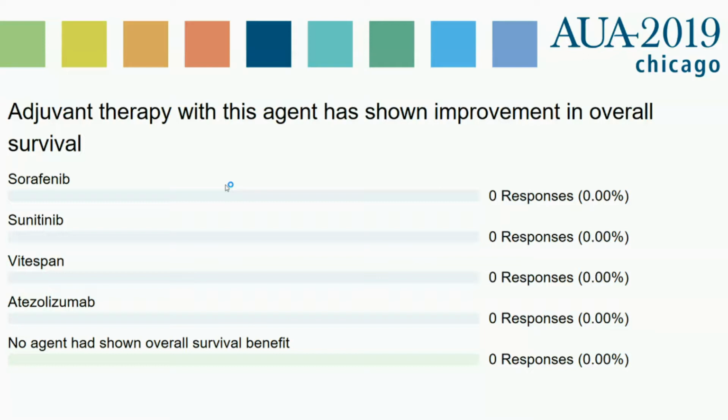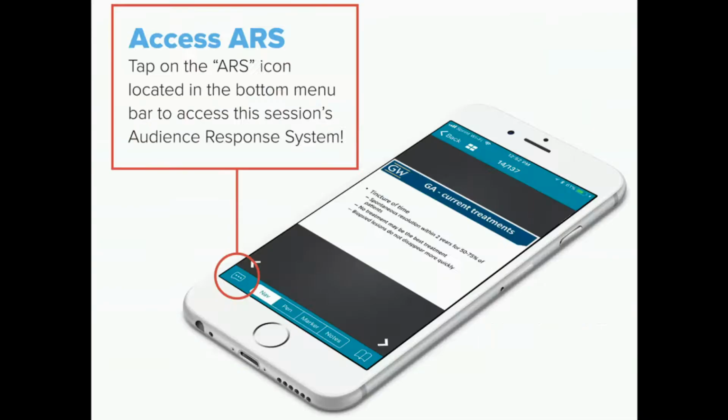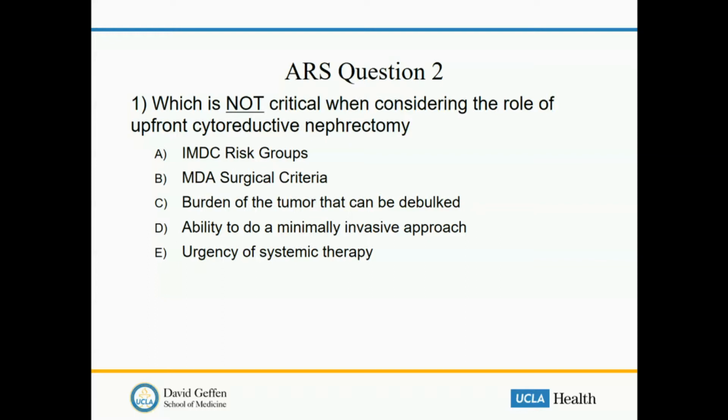So no agent has shown improvement in overall survival, which we'll get to. The other question is, which is not critical when considering the role of upfront cytoreductive nephrectomy? We have IMDC risk groups, the MD Anderson surgical criteria, the burden of disease, which can be debulked, the ability to do a minimally invasive approach, or the urgency of systemic therapy. Most of these are important. I'd say the ability to do a minimally invasive surgery, while potentially important to get a patient recovered, should not be a major driver of deciding which approach to do. So we'll just skip over that.